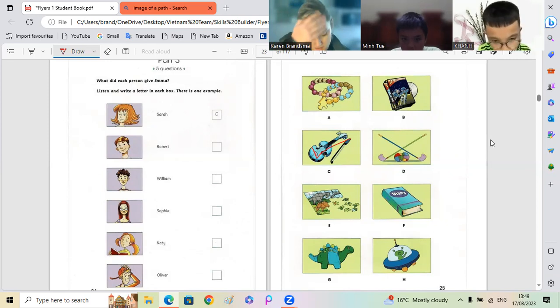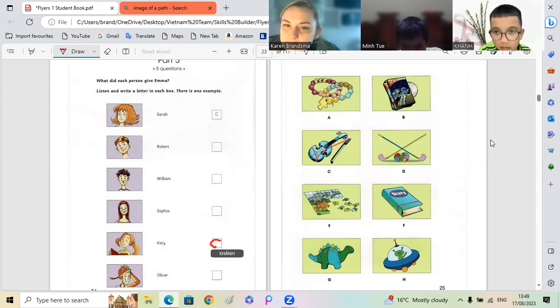And look at how small and light these are. They're made of plastic. They're golf clubs for practicing inside. And the ball is so soft, it won't break anything. You got these from William, didn't you? I remember him playing with them. That's right, Mum.